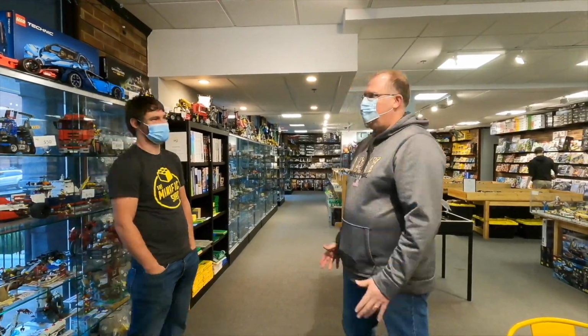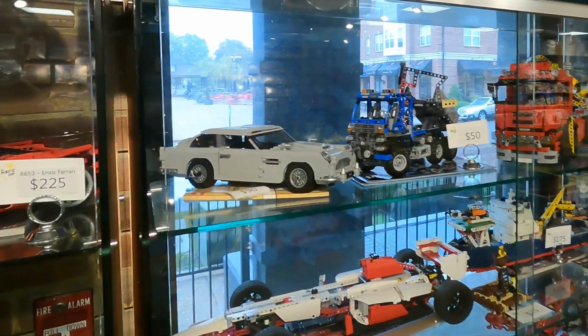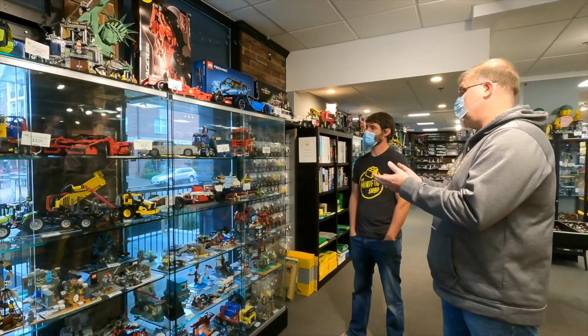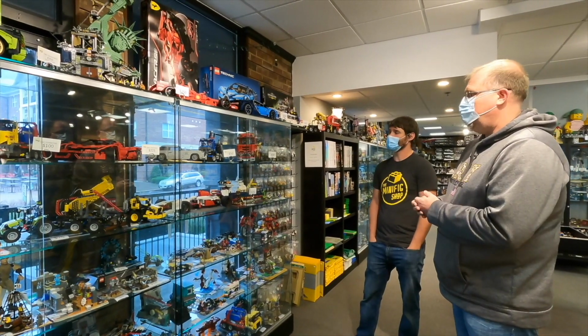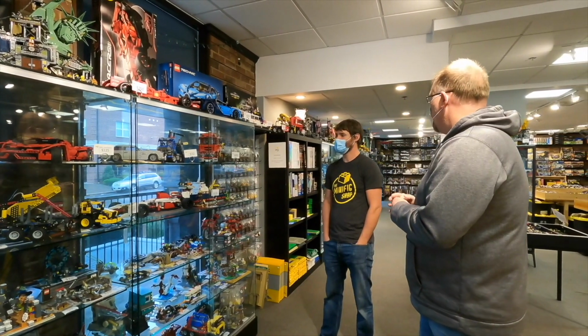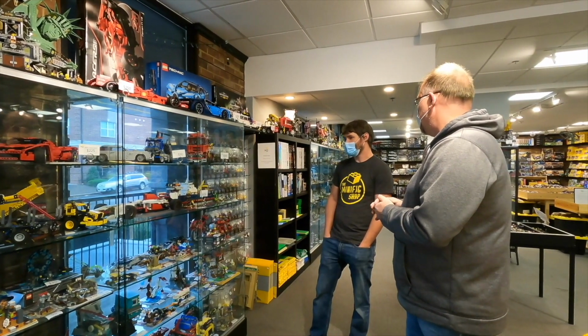So that's her thing. While we're standing here, I'm looking at the James Bond DB5. What are your thoughts on that? Because there's a lot of people in the Lego community who like the vehicle because it's James Bond. They like the car, and then you've got the other aspect. They state that Lego didn't represent that car like they should. Kind of like the T1 van and the T2 camper van.